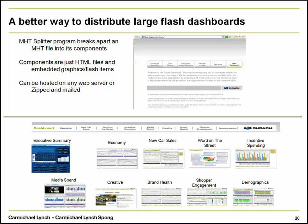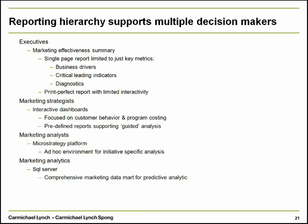And then we talk about really the reporting hierarchy. Once we solved the issue of how we're going to move these huge flash documents around, which is going to be the lion's share of who the consumers of the reporting are, we started talking about MicroStrategy, how we develop, and what kind of reports there are.